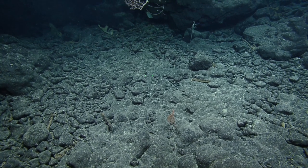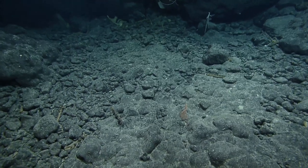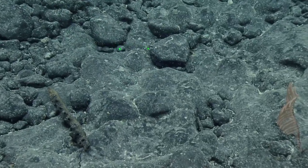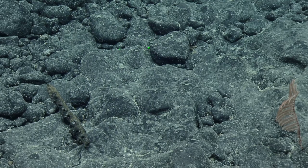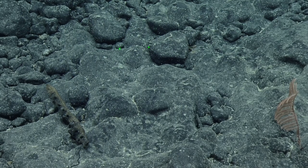Oh, yeah. Could be. Can't tell if it's covered or not, or if it's just brown. You can zoom in on the possible sponge fossil. Sponge fossil? Could be a million-year-old sponge fossil, though, yeah. Right? It does look encrusted, doesn't it? Yeah, it does. That's interesting.